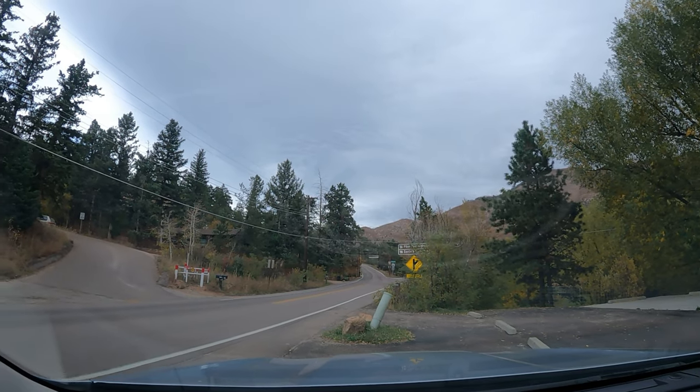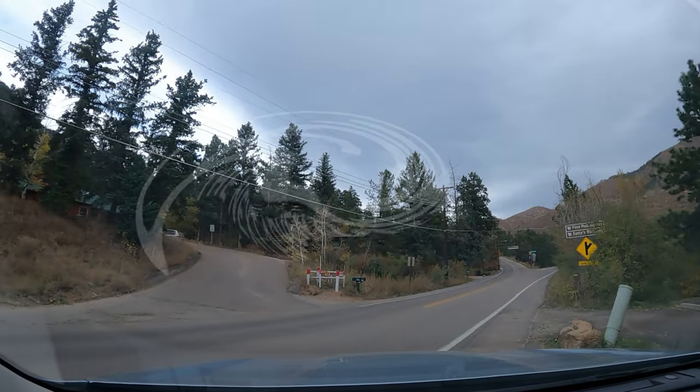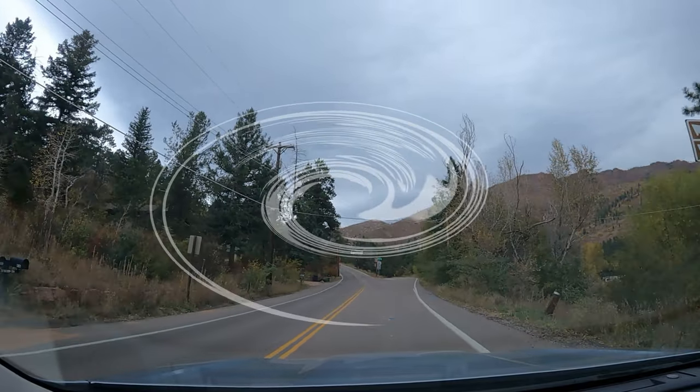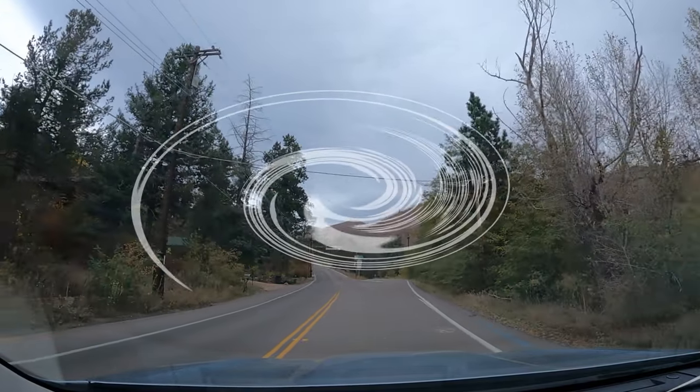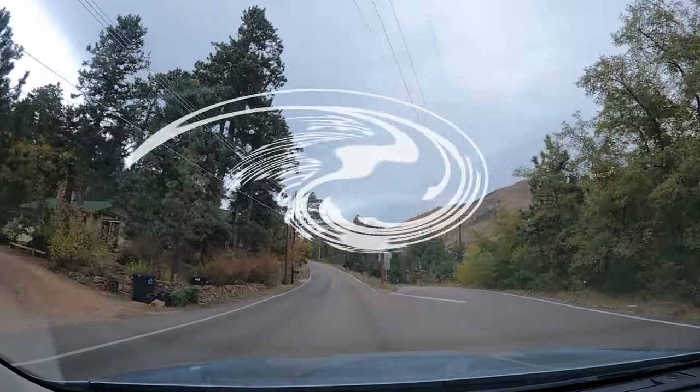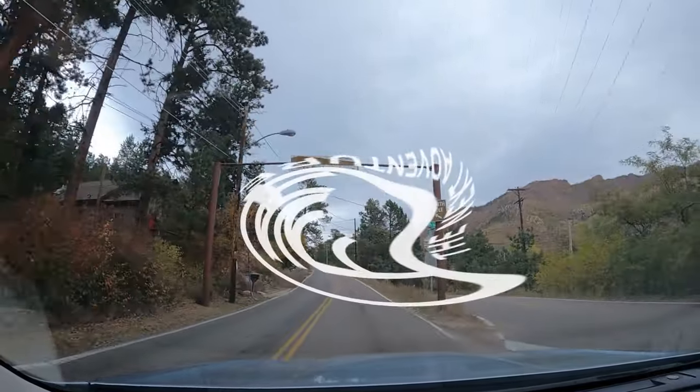All right, so we're going to drive up Pikes Peak Highway. I believe it's 19 miles, maybe a little bit more, a little bit less. Here's the entrance. Y'all enjoy the ride as we time-lapse. Continue on Pikes.